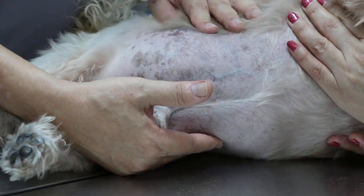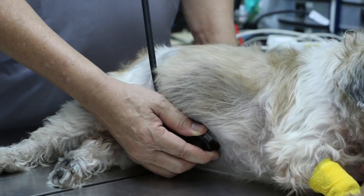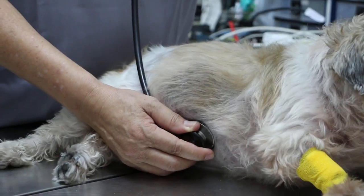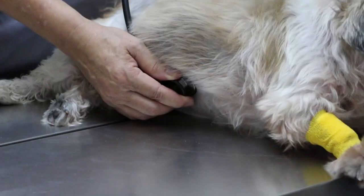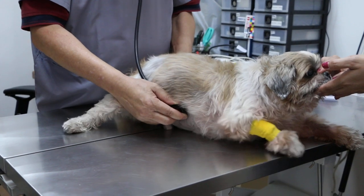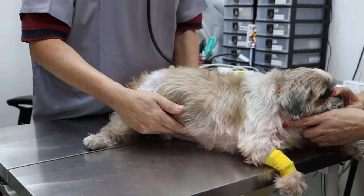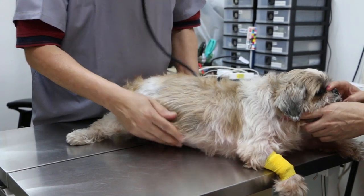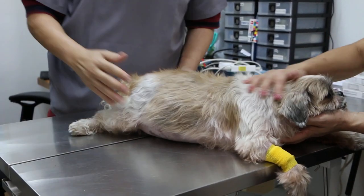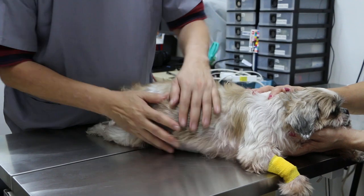So this swelling here, which is quite big, could be due to abdominal fat or gas in the intestine. Let me check. I can hear intestinal sounds, so the intestines are okay. The intestines are normal and active. Now the only thing the owner was complaining about is this swelling on the right hand side. More swollen on the right than on the left. This part is definitely swollen.